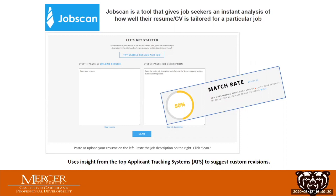But I do like to expose job candidates to this because sometimes it does work to your benefit to pay for this service, maybe do a 3-month trial run with it through the bulk majority of your job search and really get a feel for how it's critiquing your documents, and then move on and make sure that you're doing it in pen and paper.